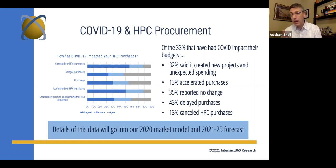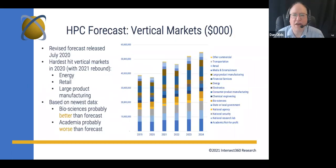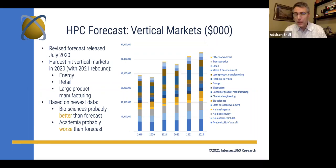Now, when we redid this forecast, and we, in fact, did a whole webinar around this, we said the predominant effect is going to be a delay in purchases, not cancellation of purchases. That's why we expect to have a big rebound year as the sales cycles come back in. So this is all still really consistent with how we did our forecast. And that's where we're going to jump into next. Yes, and I think that's a very telling slide to sum up the impact.